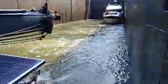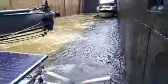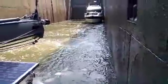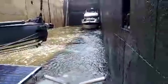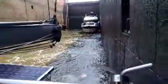Okay, so we can see the water starting to flow in, and you'll notice it's only coming from one side. That's because the lock keeper is being nice to us. That pushes us onto the wall. If we were tied up to the opposite side, we'd be getting pushed off the wall, which isn't ideal. So yeah, we're slowly lifting now.